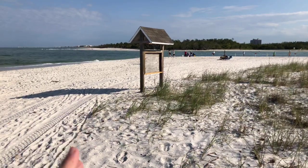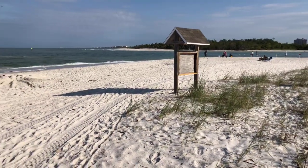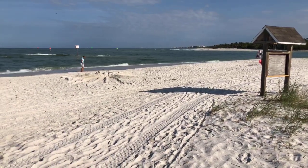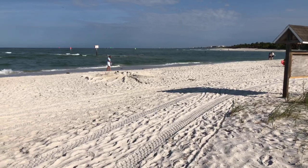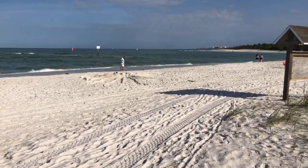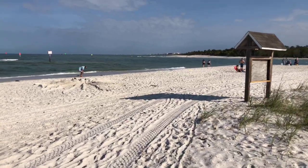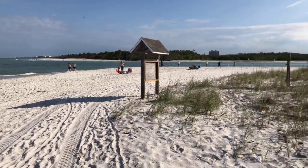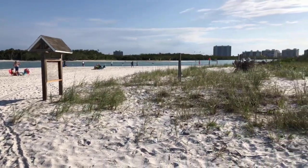This is a nice beach to come up to up here in Area 5. You can't swim here. There's no swimming allowed at the north end of the park. You can sit here and watch the fishermen. This is the only place you can fish, by the way, in the park. You can watch the boats coming in and out. Great place to come and people watch. Everybody kind of makes their way up here when they're walking the beach.